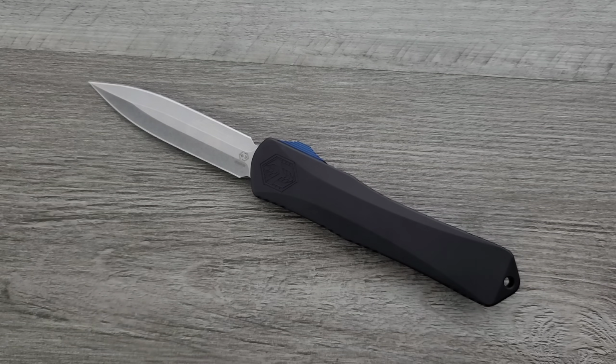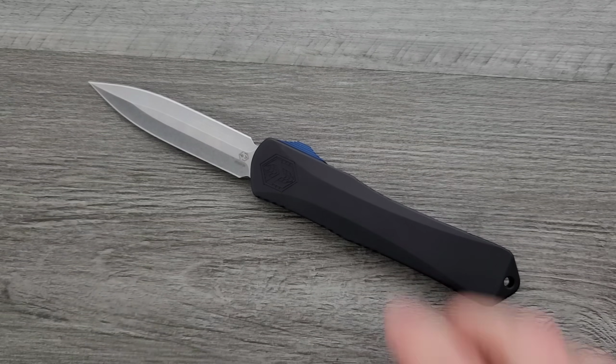Yes, these are going to be illegal in a lot of places, especially this one. Big knife, automatic knife, dagger ground knife, right? But if you live in an area like me, like Kansas, where all of that's totally fine, yeah, check this out. Absolutely. Next one up, another OTF that you can actually get right now.